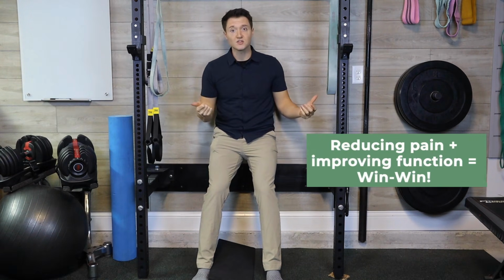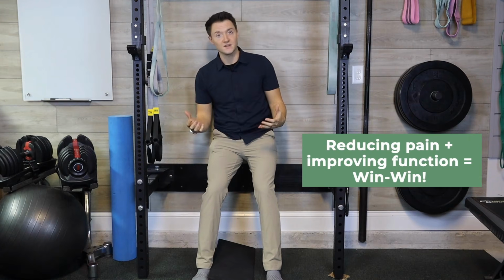So you should notice that your legs have a little bit of burn in them after that exercise. There's nothing wrong with improving your strength and feeling stronger. I've never had a patient tell me, hey Michael, I am worse off because I'm stronger. That just doesn't exist. Now with spinal stenosis, we're reducing pain and improving function at the same time.